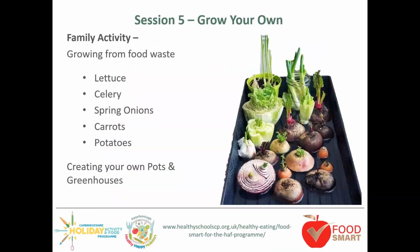But these are what we call magic foods. There's no cooking activity with this; instead we've replaced it with a growing activity. These magic foods can be regrown from their own food waste. It doesn't matter how big a space you've got, whether you've just got a windowsill or some outdoor space, you can grow things indoors and outdoors, depending on what it is, and in very little space. So really nice hands-on activity for you to use also on your HAF provision.